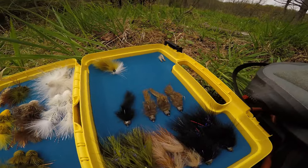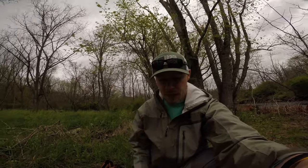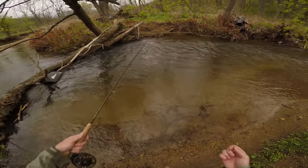I have just had a blast chucking those and bouncing those off the bottom and just seeing the amount of wild trout that I get. I've had under 10 inch fish up to 15, 16, even 17 inch fish hit that fly. So thank you to Justin for tying these up. I'm excited to throw them today and hopefully we can bring some to net while using some of those quality flies.